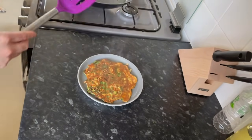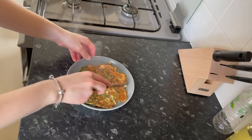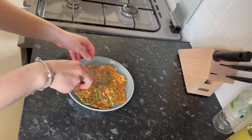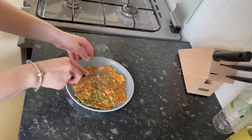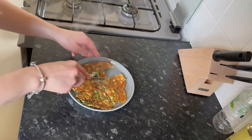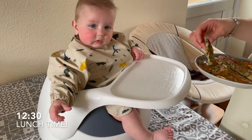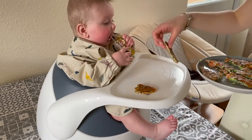Bite-sized pieces for him. And like I said, I think this will probably do George at least 2 meals. Probably give him half for lunch, and then the other half can be for another lunch another day. I'm obviously going to make sure that this is cooled down before I give it to him, because it is really hot when it comes out of the pan. But I know that he loves an omelette. Anything in it he absolutely loves. Egg is like one of his favourite things, so we'll see how he gets on with a couple of these.